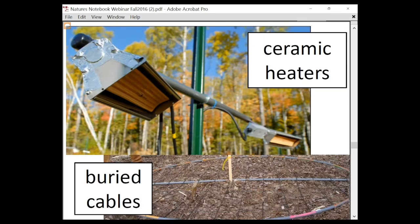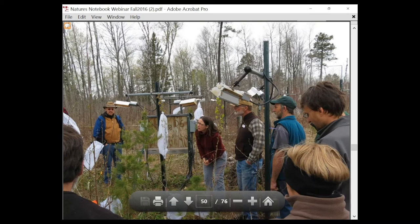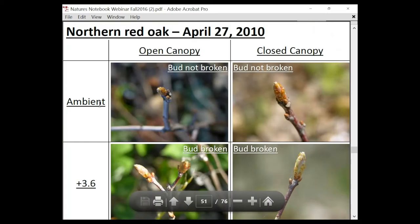A fun project that Rebecca Montgomery is working on is called Be Forewarmed. We're looking at increasing temperatures in plots in several places in Minnesota where we have prairies and forests, so we're predicting how the forests and the plant communities will change with increased temperatures. We have heaters, and heaters in the ground, and we're raising it basically four degrees Celsius, not quite, 3.7 degrees Celsius.